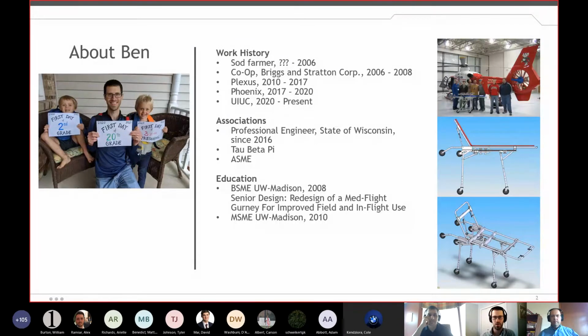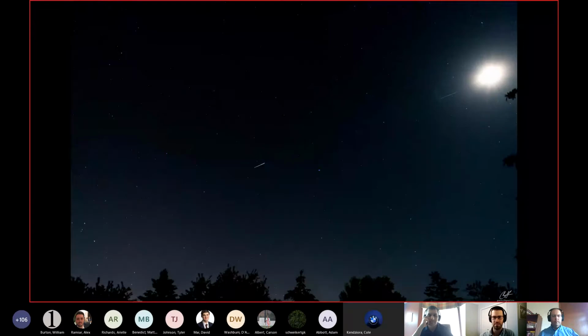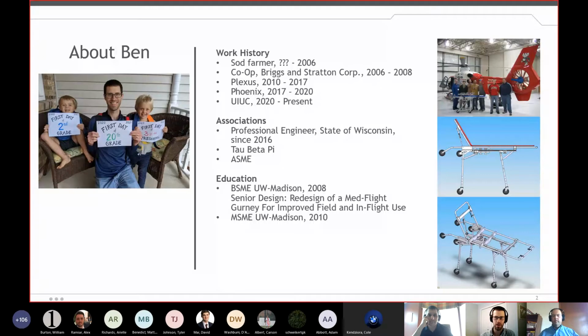Just to tie it back to what you guys are working on, my senior design project was designing a gurney for the MedFlight helicopter out of UW Hospital in Madison. Of course, as you're probably finding out, budgets are not freely flowing when you're a student. So we couldn't make an actual prototype or proof of concept, but we did go through the process. So, something to compare for your senior design.